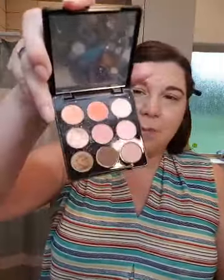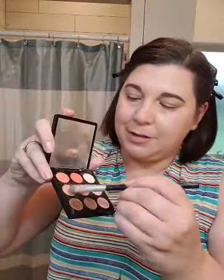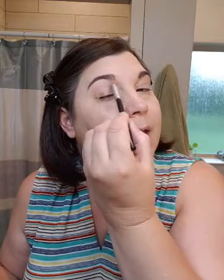We're going to use Monopop corals this morning because we want a pop of coral to go with our new top. What do you think? So I'm picking up two colors, these two lighter colors, and we're going to cover the lid of the eye and kind of put a base down.